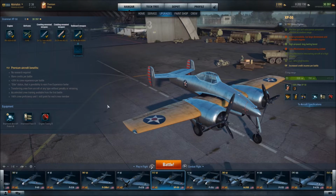This aircraft is said to have high airspeed, which it does, and a long-lasting boost. To accentuate that strength, I have chosen to equip the upgrade of Engine Tuning 2, which increases the aircraft's engine power by 5%. What does that do? Well, that helps this aircraft to accelerate better and to maintain its speed when conducting turns and when climbing.